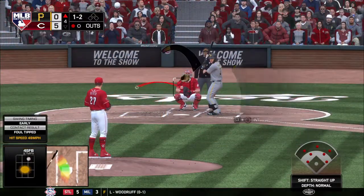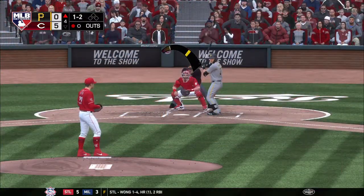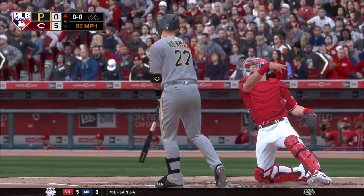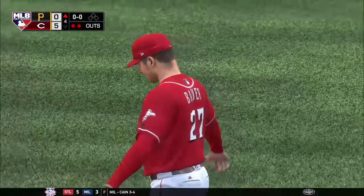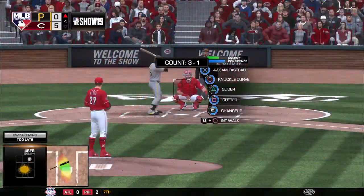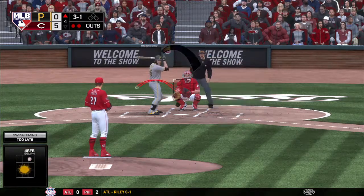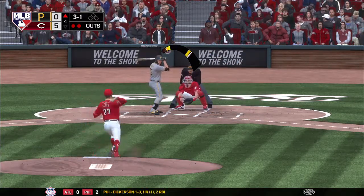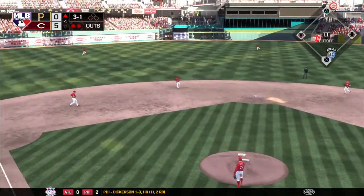No runs, no hits, and no errors so far for the Pirates. Oh, a fastball swung on and missed, and for the second time today, he's gone on strikes. And that'll bring in Adam Frazier. And Dan, it seems like this starter is just dominating the game right now. Feels like we're seeing a lot of 3-up, 3-down innings. No doubt about that, Matt.